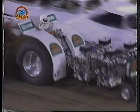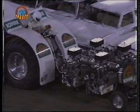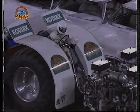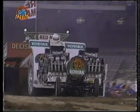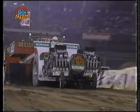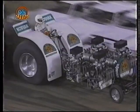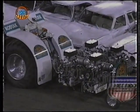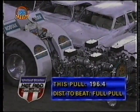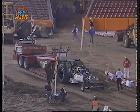He's in trouble near the out-of-bounds marker. He had to let off of it. That is a surprise. Jim Brockman, who expected to be near the top of this class today in Anaheim. You can see he gambled by going to the far left-hand side of the track as the driver faces it, and that gamble backfired when he had to let off or else go out of bounds. Only 196 feet, 4 inches, and Brockman misses the pull-off.